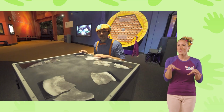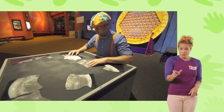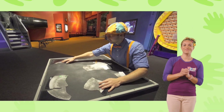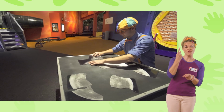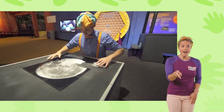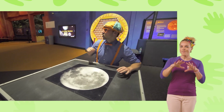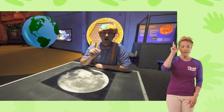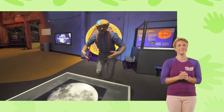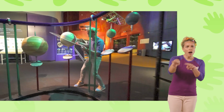Oh, hey, I'm just doing this puzzle of the moon. Okay, there's one. Let's see. Hey, there's another. Yeah, that looks about right. Perfect, we're almost done, look. Yeah, this is our moon. We live on planet Earth, and we have one moon, and we call it Moon. Wow, how clever of us. Hey, look at what it is.